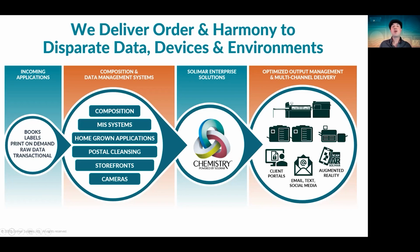And the best part of Solimar is we come after all of this. We come after and optimize and enhance and improve for the best output going to either your print devices or your electronic delivery channels and archive systems.